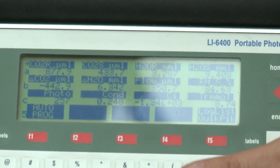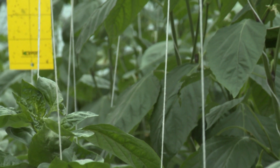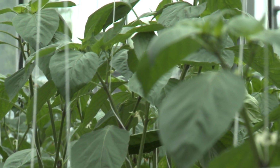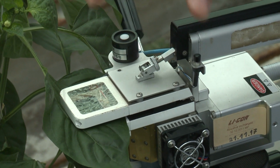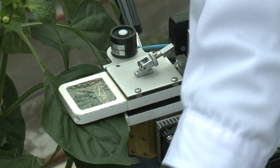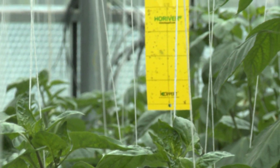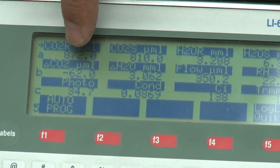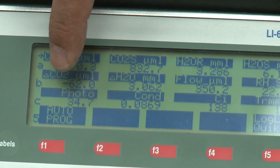So if I have plants inside and I have light, I'm expecting that the photosynthesis process now will start. That means the carbon dioxide in the sample channel will be lower than in the reference one. Then I have the delta carbon dioxide. On the base of these differences here, the value of photosynthesis or assimilation is calculated.